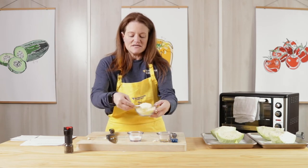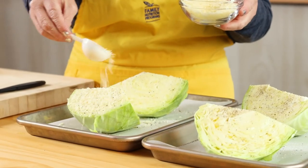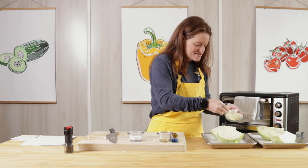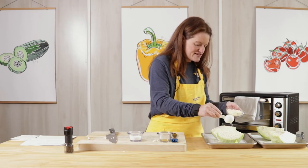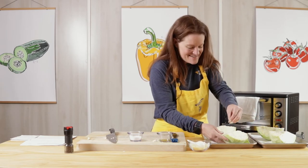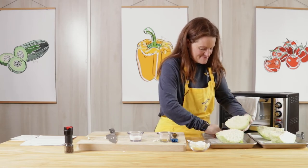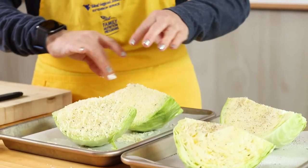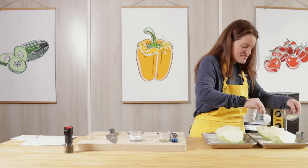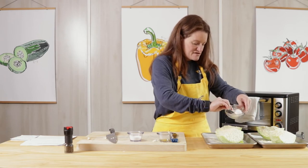And now we're gonna add about a tablespoon of grated Parmesan cheese to each of our wedges. I'm gonna do the cut side that's exposed, and then kind of turn it over, because we don't want to miss out any of this yummy Parmesan cheese. And hopefully that olive oil is going to help it stick. This is another job that little hands might enjoy.